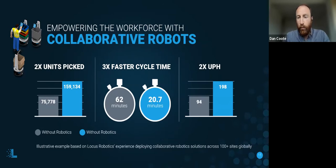Perfect, thank you. So we've seen typically a 2-times units picked improvement when we go into customer sites, so improving productivity by 2-fold. We have seen as much as 3-fold, but ultimately this depends on what your starting base is. If you've got a mature site with a good baseline, then obviously that expectation of 3x is not likely. But if you've got something that is less mature, then we can see up to 3x. But also some of the benefits, we see a 3x cycle time within there. And you can start to really see the comparison between operating with our solution versus without our solution in place.